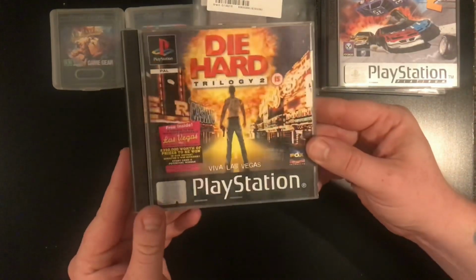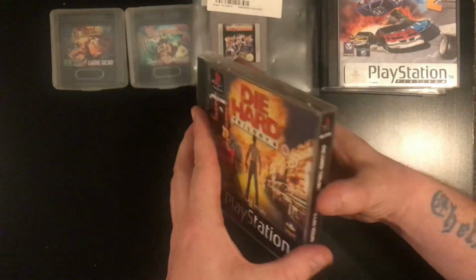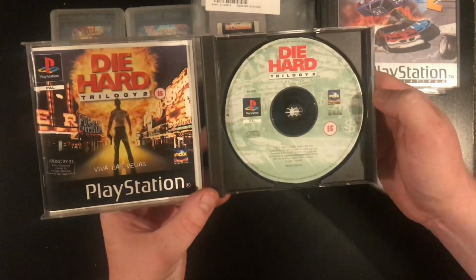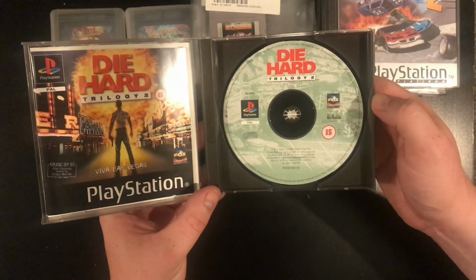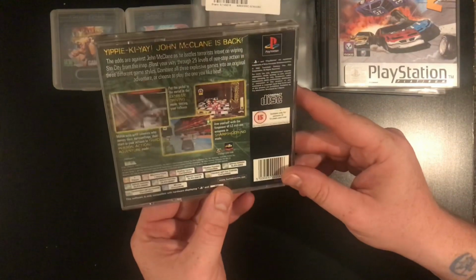Next game is Die Hard Trilogy. Die Hard Trilogy 2. Viva Las Vegas. Not a game. Of course, I've got Die Hard. Probably got several copies of Die Hard. But I don't believe I had Die Hard Trilogy 2. So I'm happy to get that. And do love myself a shoot 'em up.